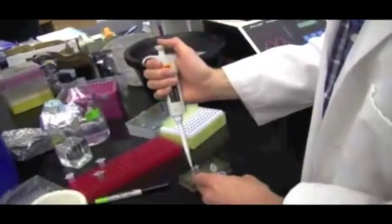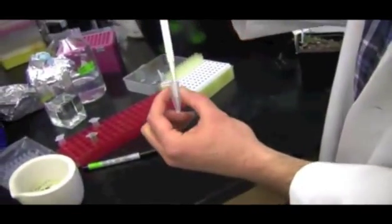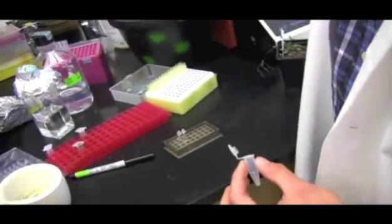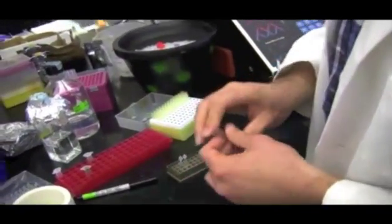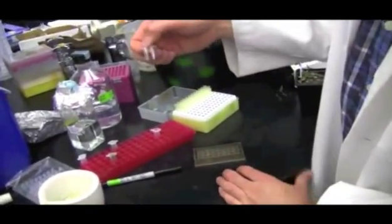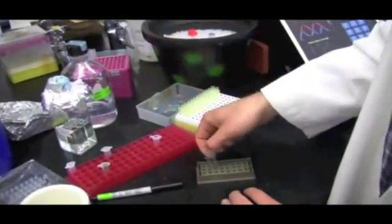So first thing we need to add is our template. So again, we just extracted this DNA out of this plant tissue, and we're going to put a little bit in the cell. 5 microliters should be more than enough. 1, 2. Alrighty. Put that down. Extremely tiny, tiny, tiny amounts of liquid.